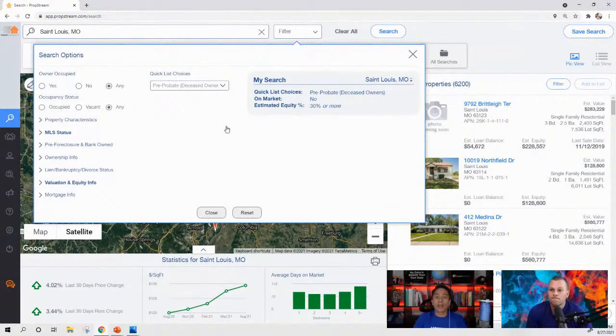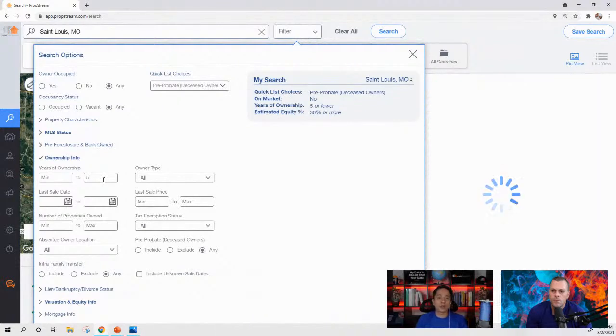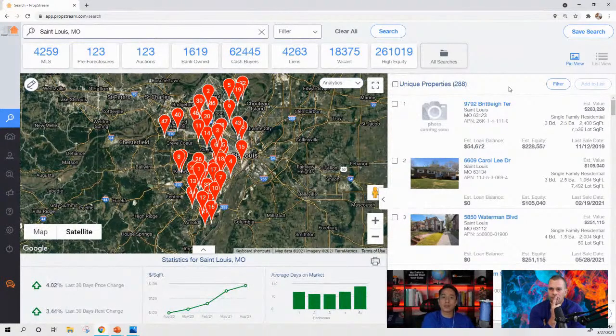It's something that randomly happens. No one plans on it. So, why don't we look for the person who's passed away, but they've only owned the property for 5 years or less? What this is telling me is that out of 288 properties they had bought either in the last 5 years, they either bought it last year, 2 years. So they bought it within the last 5 years. Someone's passed away since then.